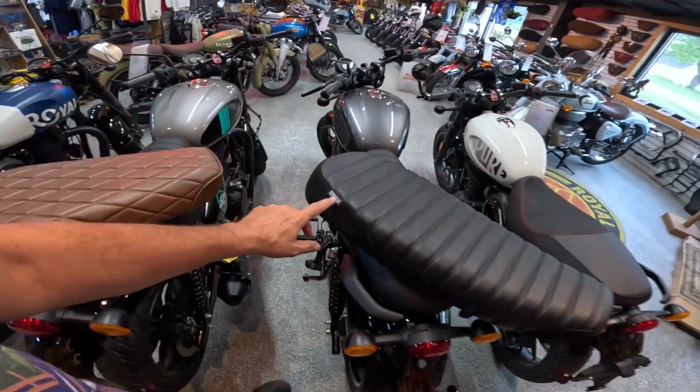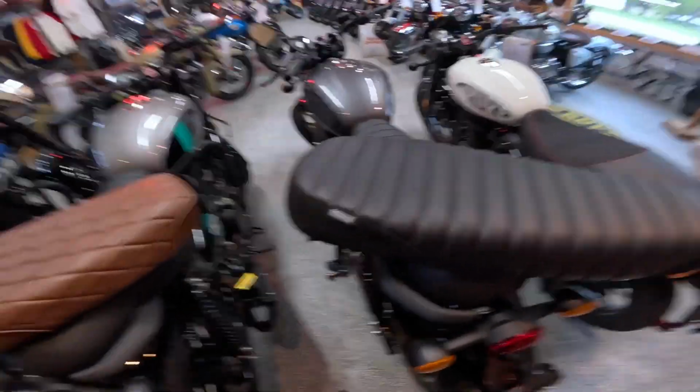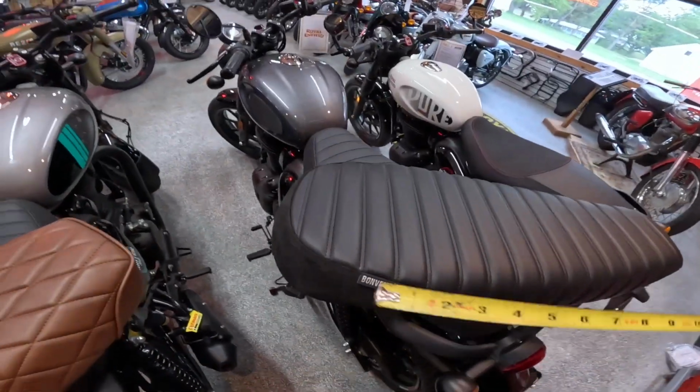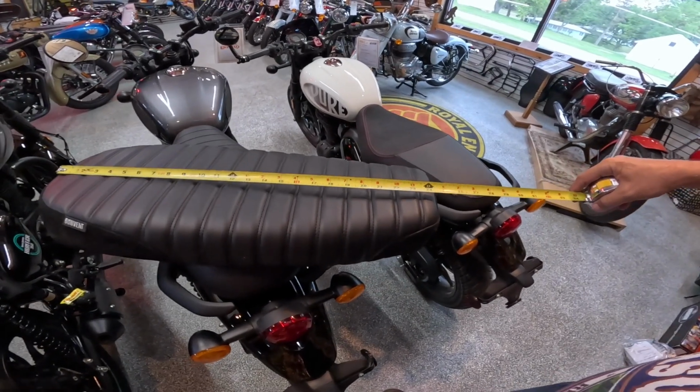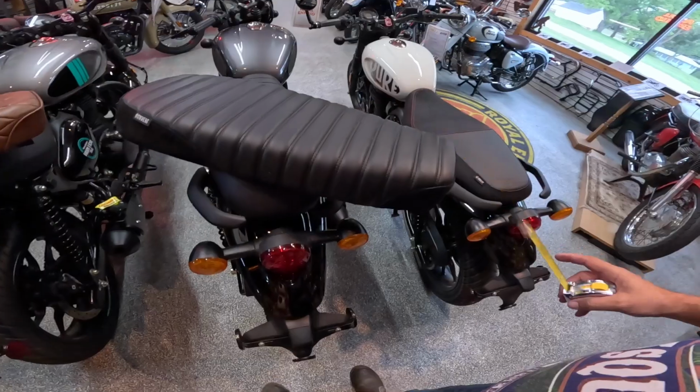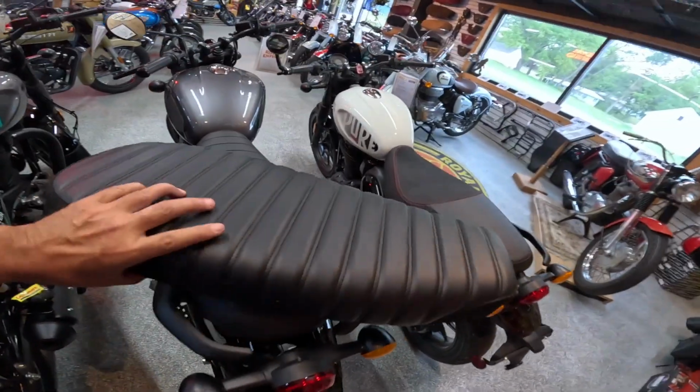Now here's the same Bon Vont brand. This is the longer seat. I wonder how long that one is. That one looks like about 25 or so inches, maybe. But again, the same kind of a thing. I like the way that looks too.